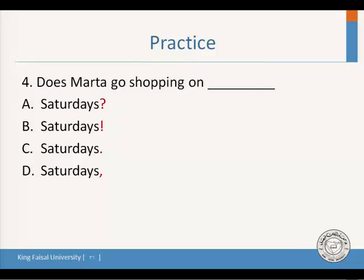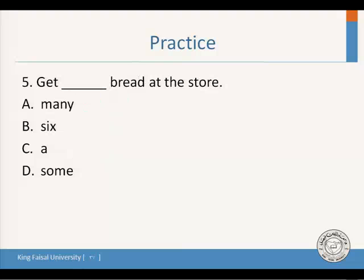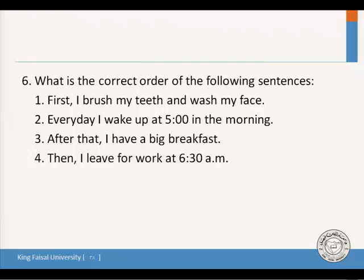Does Martha go shopping on Saturdays? What do you need? This is a question. Okay, question mark. 5, get what? Many bread, 6 bread, a bread, or some bread? Yes, some bread, because bread is non-count.